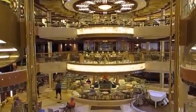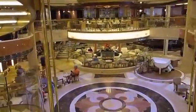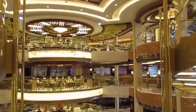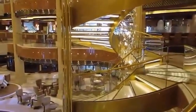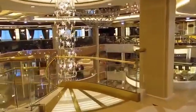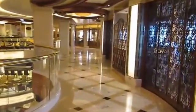This is the Piazza area. It's actually the largest on the Princess ships, and it is absolutely gorgeous. It's so open, and no matter where you are in the Piazza, you really feel like you're still a part of whatever is going on in that area. So it is a great place, and it's really the center of all of the social activity here. And so everyone feels like they're a part of everything, and everyone enjoys that area so much.